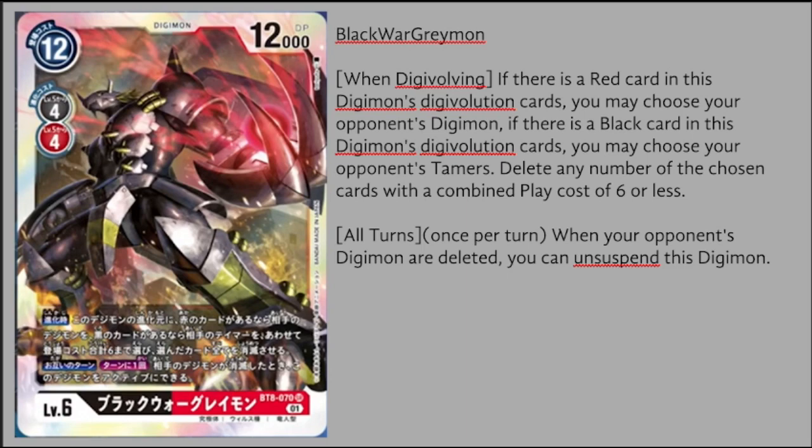So what this card is doing is he is a level 6 black and red Digimon. He could evo off of black and red. He has some pretty decent stats that we've seen multiple times before. Hard plays for 12, evos for 4, and has 12,000 DP, but you're playing him because he has two really strong abilities.